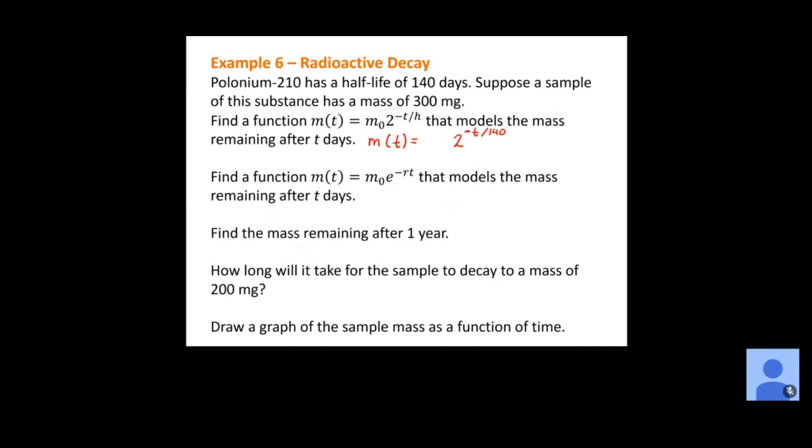And we need the t in the formula, right? Because we're looking for a function in terms of t days. The half-life is given as 140 days, so since those match up, we can just put it in as 140. Again, always make sure your units of time and half-life match up, because if those units are different, you're going to have to do a conversion to make sure they're in the same units.